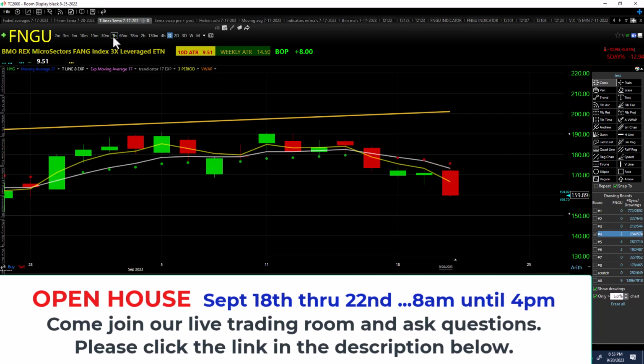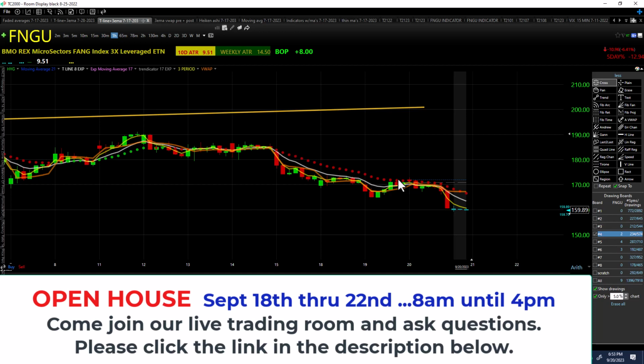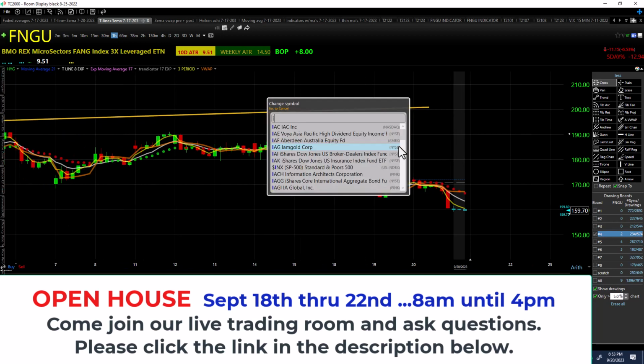We'll see. Maybe that was produced today. We do have the lower high on the 1 hour right there. We got a lower high, but we don't have it on the daily yet. So still in a 1 hour downtrend for FNGU. Let's take a look at IWM.